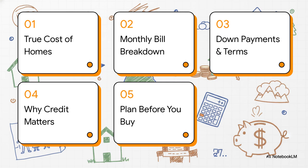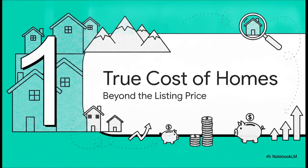Here's our quick roadmap for today. We're going to look at the true cost of Idaho homes, break down your monthly bill, dive into down payments and loan terms, talk about why credit scores matter, and wrap up with how to plan before you buy. All right, Section 1, the true cost of Idaho homes.